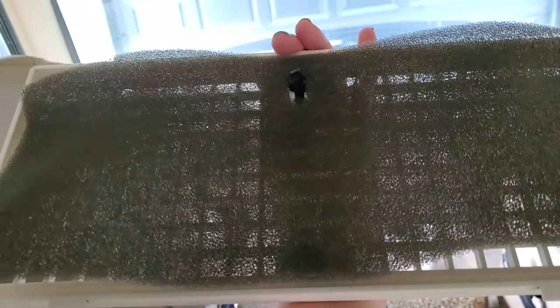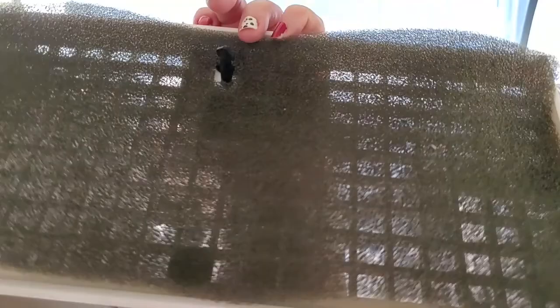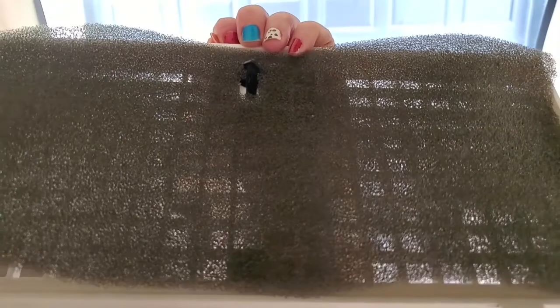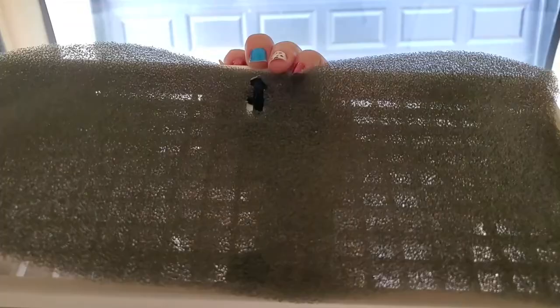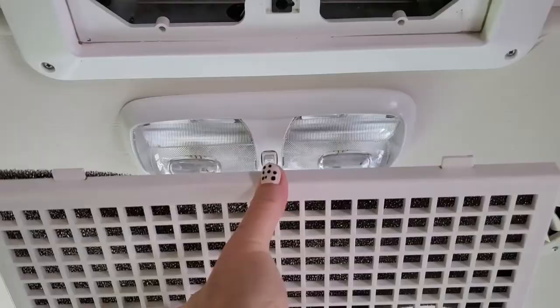So ours is actually pretty clean. I did clean this at the end of summer last year, and then we didn't use the air conditioner anymore, so that's why it's still clean. But this filter here will just pop off and you can wash it. I usually just wash it in some warm water, get all of the dust out of it, put it out in the sun, get some UV rays on it, kill any harboring bacteria that might be in there, let it dry good. You can just pop it right back in place.